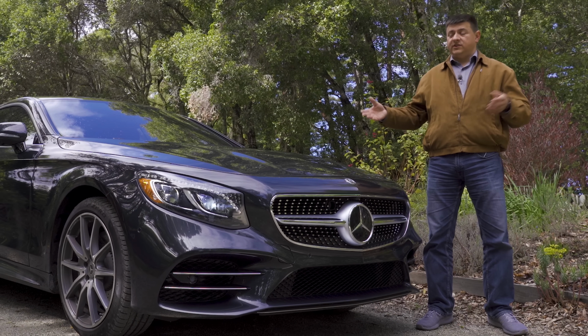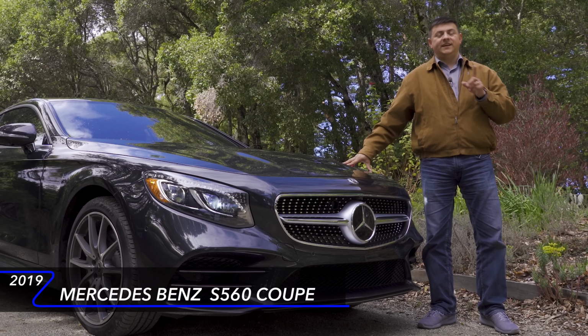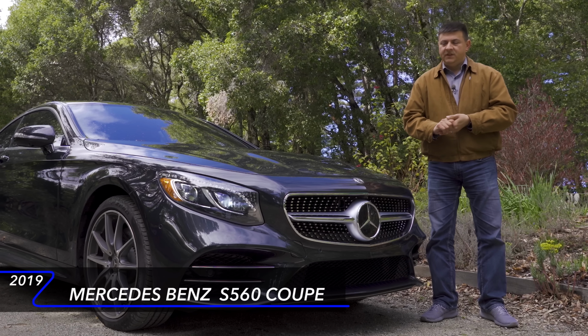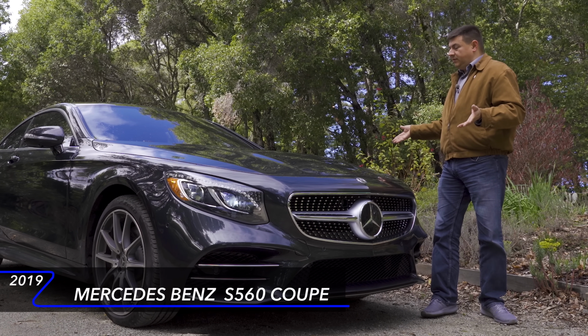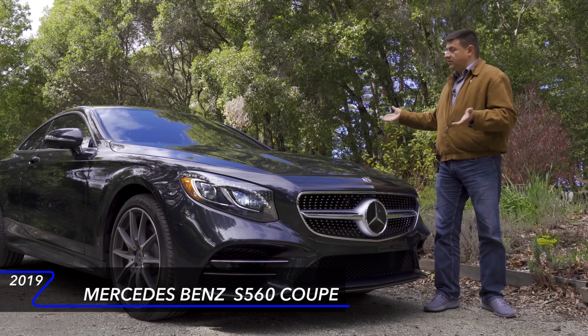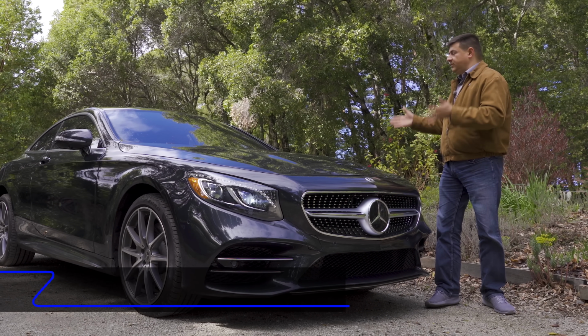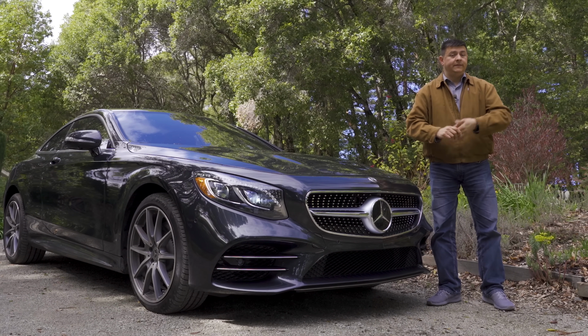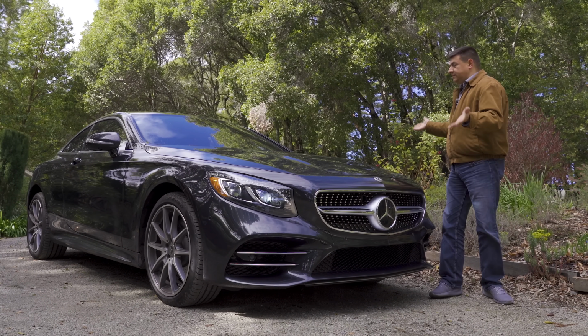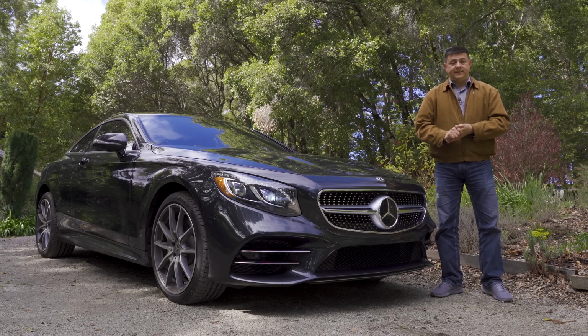Today I'm out here in the forest with the 2019 Mercedes-Benz S560 Coupe, the artist formerly known as the Mercedes CL. The S-Class Coupe, like the CL before it, is kind of an odd duck in the automotive industry because there's no natural competition. If you want a luxury two-door coupe and you want to spend between about $120,000 and about $250,000, this is basically your only option in the United States at this time.